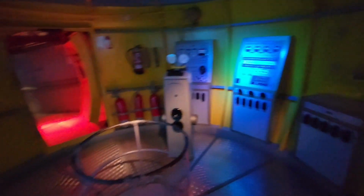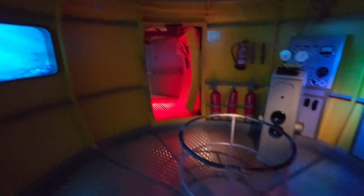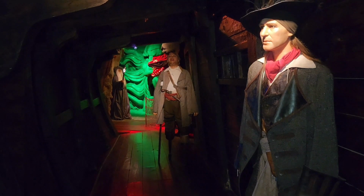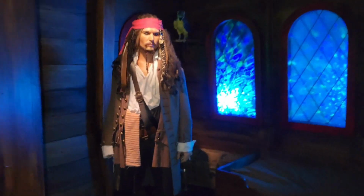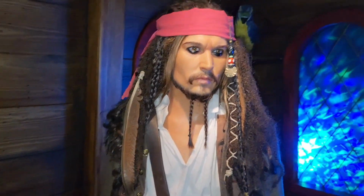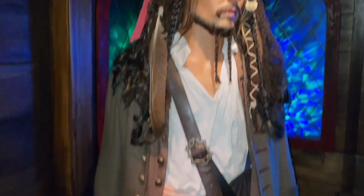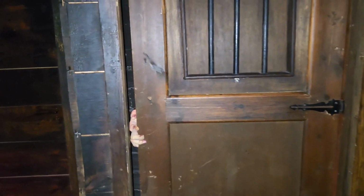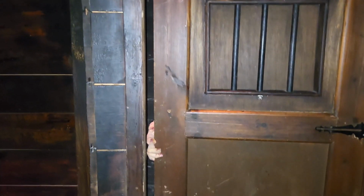Okay, as soon as you walk into this, it actually moves. Wow, this is like a really nice wax museum. Oh, look who I found. They always have a Johnny Depp. It's pretty cool, actually. I mean, it kind of looks like him. No, it's actually good. Jack Sparrow.